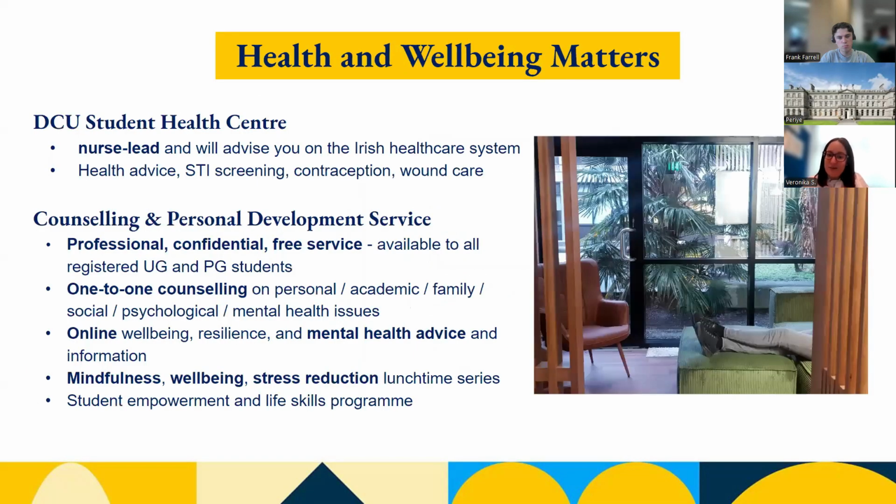I mentioned that we have a health center. This picture is from our new wellness center. It's really, really nice. So we have a nurse-led health center on our campuses, and they will advise you on how the Irish healthcare system works. It's slightly different than, for example, in continental Europe. It's sort of a mixture of continental Europe and America. So these people know very well how to help you navigate it.